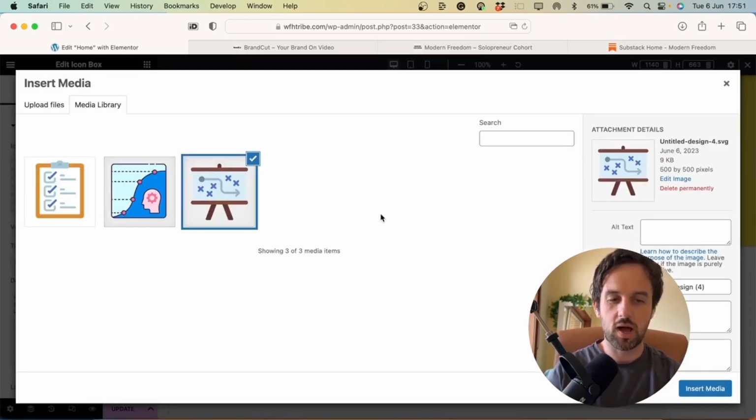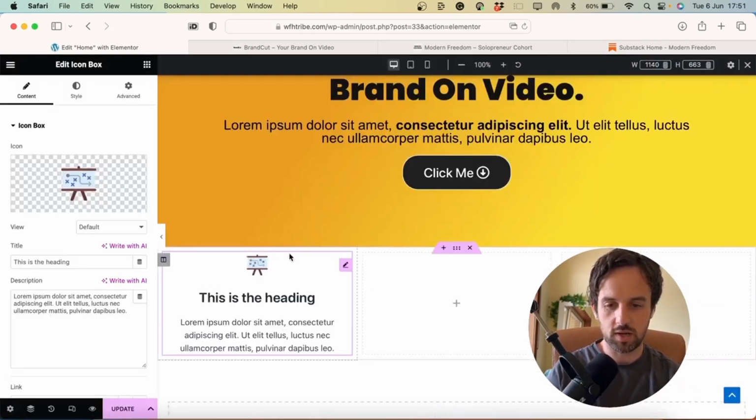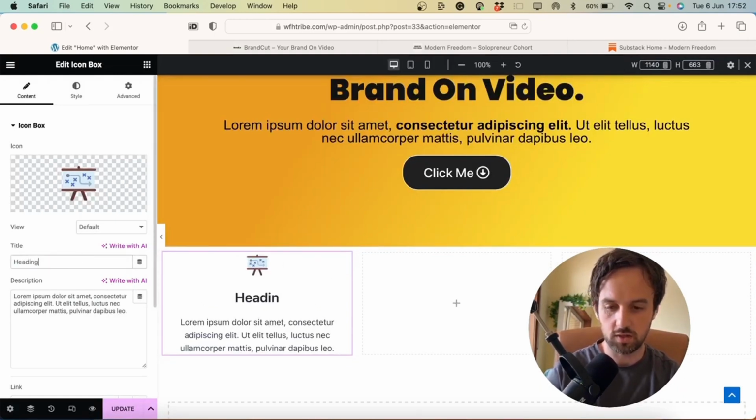So basically, if you go into Canva, create a design 500 by 500, drag in an icon, and then export that from Canva as an SVG, you'll be able to drag it in here directly. And when you select one of them and click Insert Media, it will drag it in as the icon. And then obviously underneath that, you can just have your heading for this. So let's just say heading 1, and then you can enter whatever description you want here.